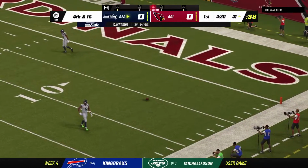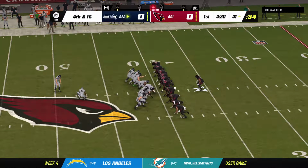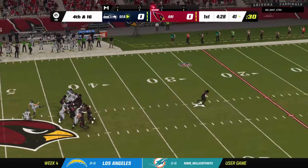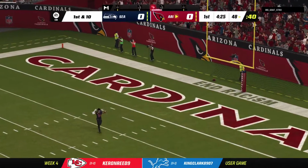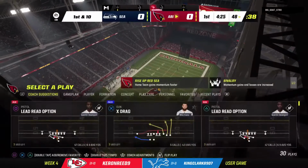Well, anytime he reads man coverage, I don't think it's going to be the only time he'll try to hit that route to the outside in this game. He'll test the perimeter, but that time, they were up to the challenge. And this is off target to the left. Didn't get there anyway. It's no good, and this will remain a scoreless game.